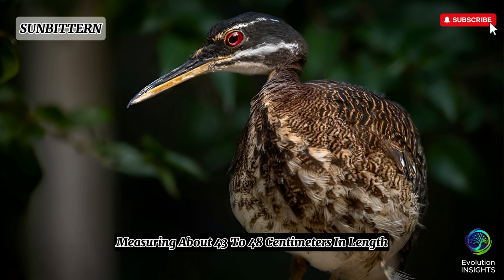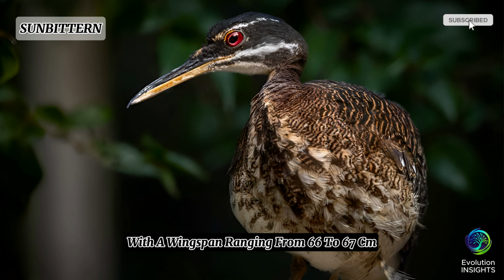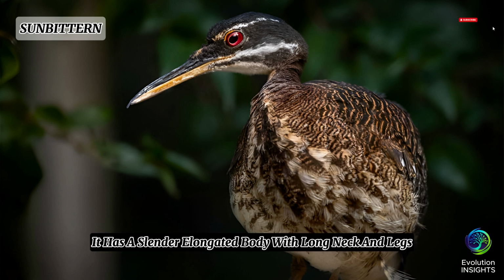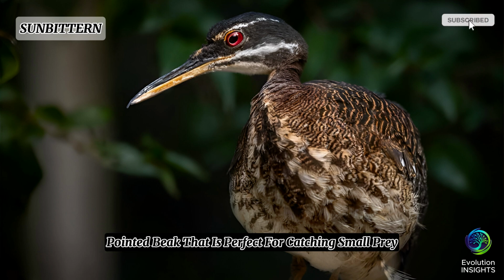Measuring about 43 to 48 centimeters in length, roughly 17 to 19 inches, with a wingspan ranging from 66 to 76 centimeters, 26 to 30 inches, it weighs between 180 and 230 grams, making it a medium-sized bird. It has a slender, elongated body with long neck and legs, giving it a graceful look and a thin, pointed beak that is perfect for catching small prey.